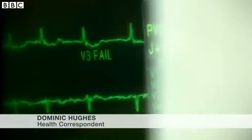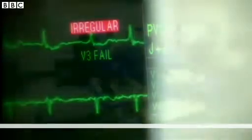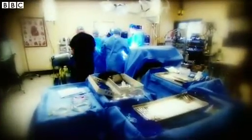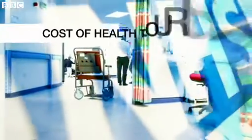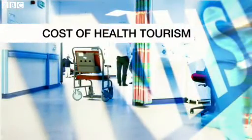Working out just how much is spent by the NHS on treating overseas visitors has proved to be complicated. The rules say non-residents in the UK can be charged for hospital treatments, but there are many exceptions. So now the Department of Health in England has carried out what it says is the first comprehensive study in an attempt to reveal the true cost of health tourism.